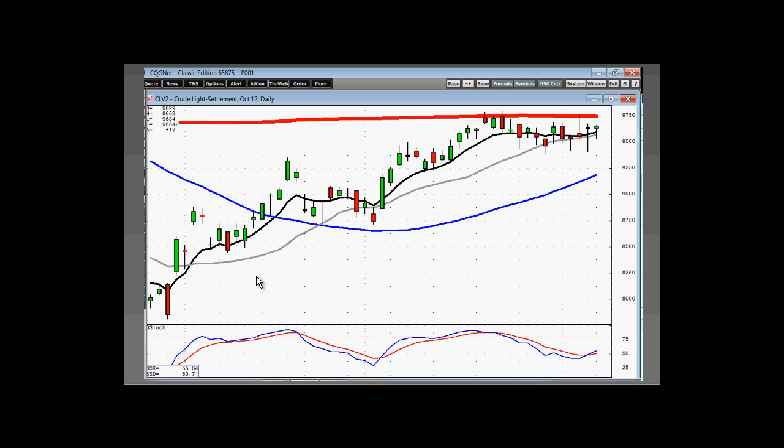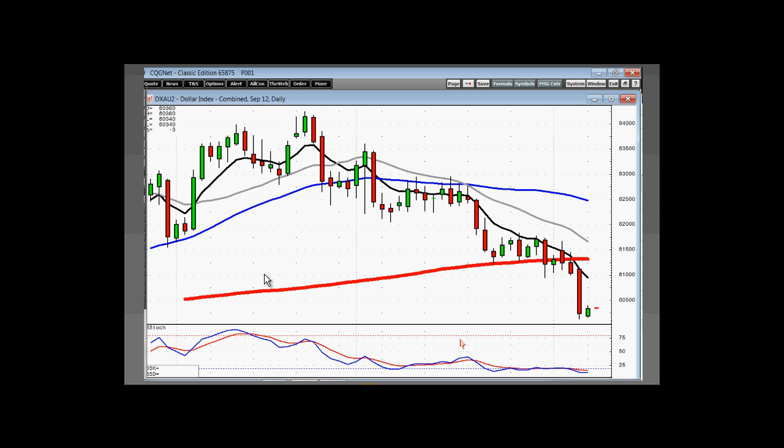Let's see. All right. Okay. So, anyways, let's see. Yeah, right. You'd be zipping through. That's what holds me up. Let's see. It looks like the dollar's trying to bottom. Might not have gotten there yet, though.